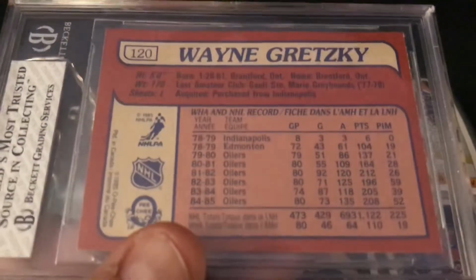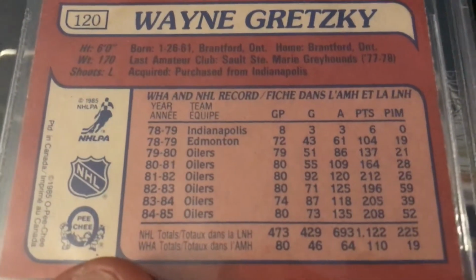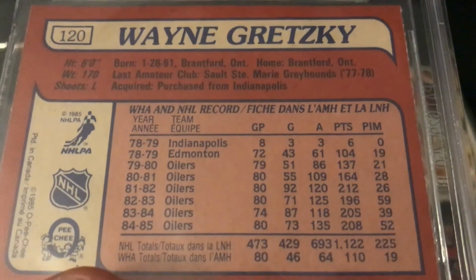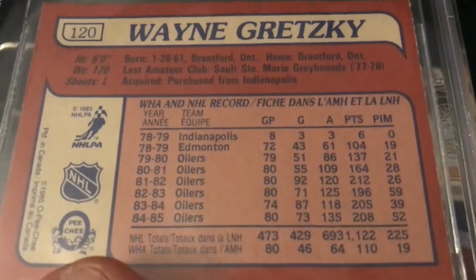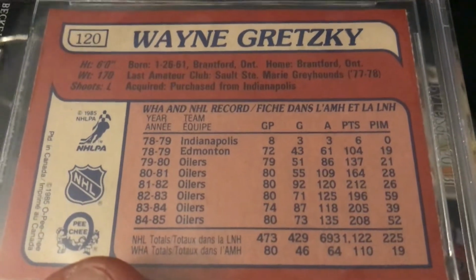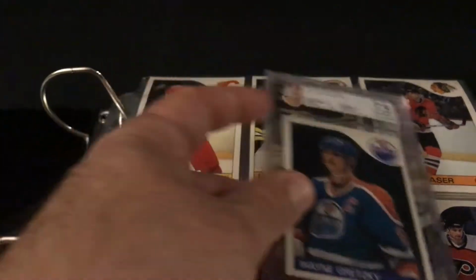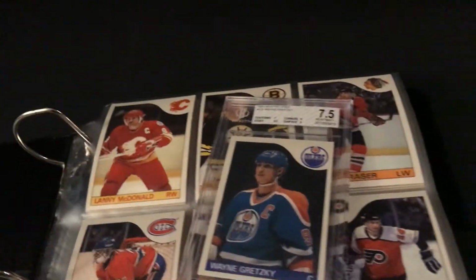Here's the back of this card. Look at that. So I was right, Indianapolis, where he started out in 78-79. Then the Oilers. I don't know if Indianapolis went to Edmonton or how this all went about. I have to look into the history of that. There you go. Was it a trade? I think the Oilers were part of the World Hockey Association as well. And then they merged. A bunch of teams came over and they merged, and that league went away.